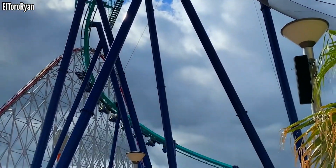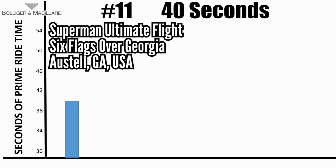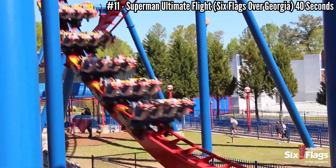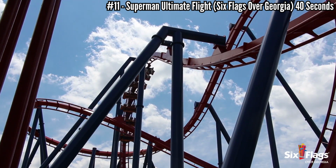Let's get this started. In 11th place with 40 seconds is Superman Ultimate Flight at Six Flags Over Georgia. This is kind of a basic model, but it was kind of the first. It did open second, but only by a couple weeks, and this was the first one they built that can be cloned, and they did, multiple times.